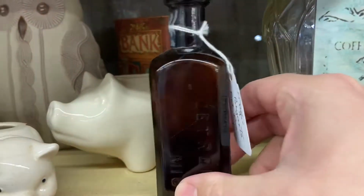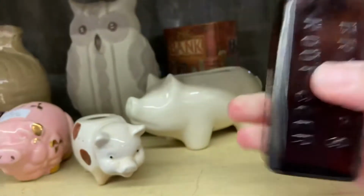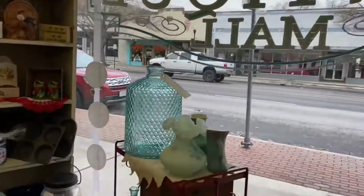Alright, so here we go. This is one of the first booths as you walk in. I love glass bottles, of course. Bryant's root beer extract. I just love that bottle. But I need to find them at a good price. I can't buy everything, but you'll see in this video. Well, actually, no spoilers, no spoilers.